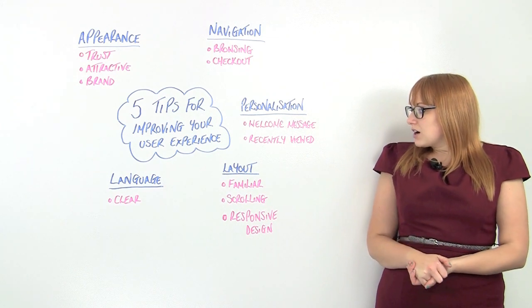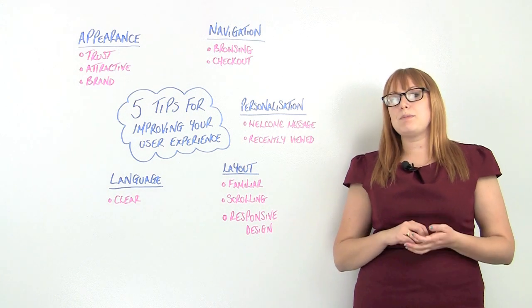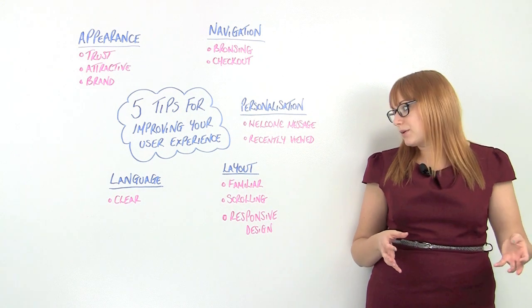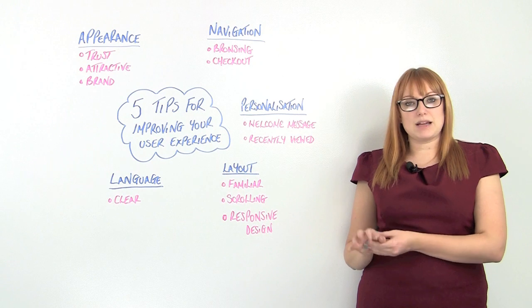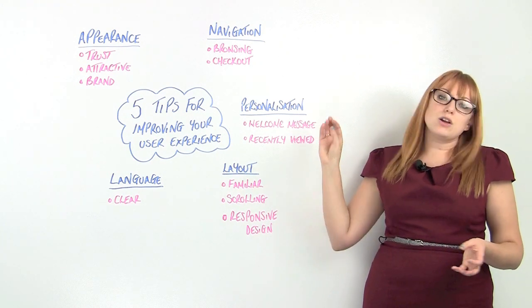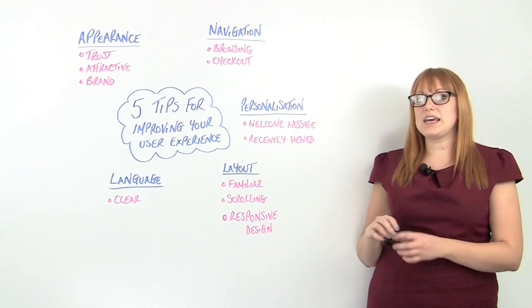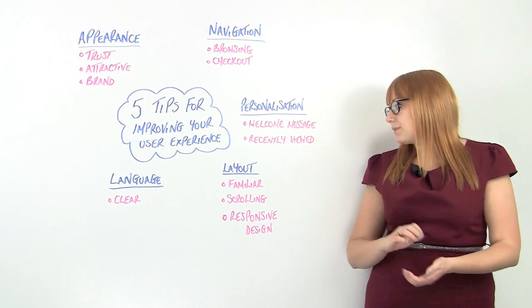Next of all, I'm going to cover layout. This is one of the areas where being more creative online isn't necessarily the biggest perk. Users become familiar with certain templates, so it's kind of industry standard to have the logo in the top left, the call to action in the top right, and the main key categories across the top of the page.